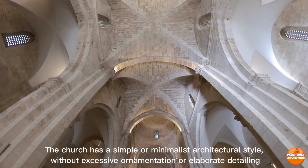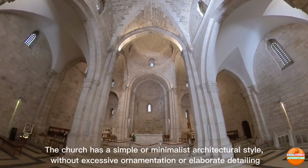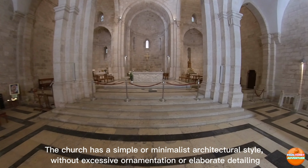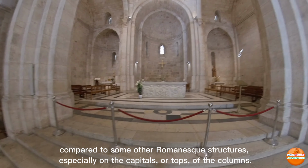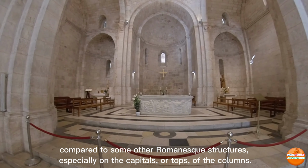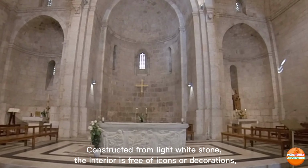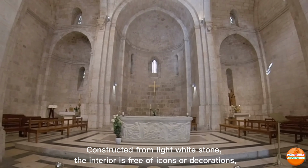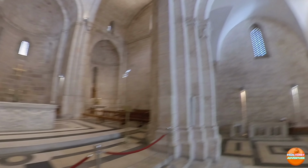The church has a simple or minimalist architectural style, without excessive ornamentation or elaborate detailing, compared to some other Romanesque structures, especially on the capitals or tops of the columns. Constructed from light white stone, the interior is free of icons or decorations, yet possesses an undeniable magnificence.